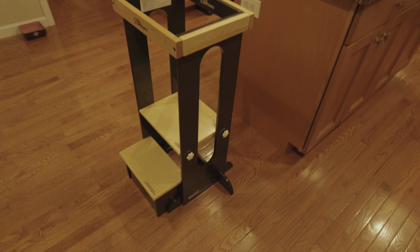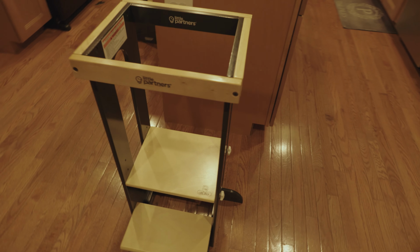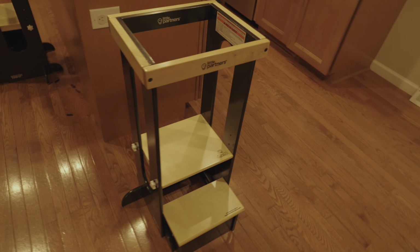Now let's face it, parents, kids are short, counters are high, and I'm just not in a place in my life right now where I want to be carrying a kid on my hip as I prep for a big dinner. This is where the Learning Tower comes into play. It's just under counter height, it's adjustable, it's easy for your kids to get in and out of. It gives them a view of the previously forbidden space known as the top of the counter.